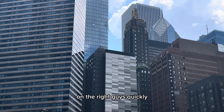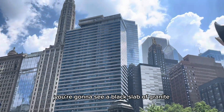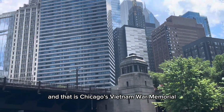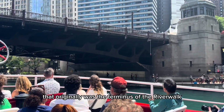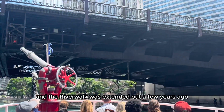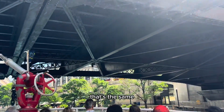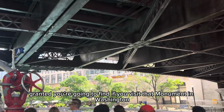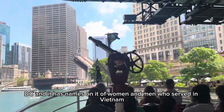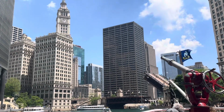On the right, guys, quickly, right at the base of the stairs here on the right, you're going to see a black slab of granite. Looks like there's some white names on it right over here. And that is Chicago's Vietnam War Memorial. That originally was the terminus of the Riverwalk. It only went that far, and the Riverwalk was extended out a few years ago to the South Branch. But that's the same granite you're going to find if you visit that monument in Washington, D.C. And it has names on it of women and men who served in Vietnam and never came home.